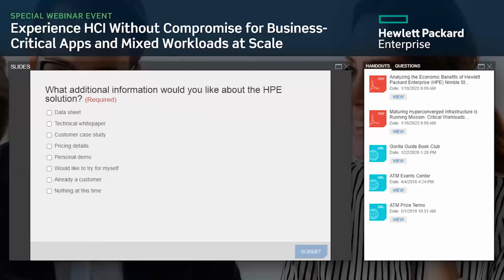And the first one I've got for you is, is this really an HCI solution? It appears to be more of a converged platform.